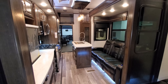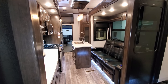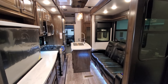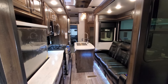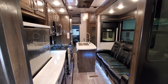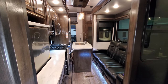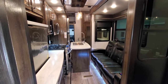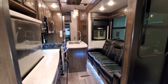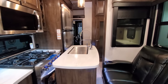Now we're going to do the kitchen slide over here. And you can let off the button if you need to and stop. So if you just wanted to bump the room out part of the way or part of the way in, just so you can check on things and do things, you can do so. That just comes right on in. So when you do close it up, you can still get back here to parts of the RV.